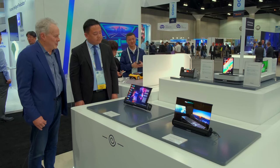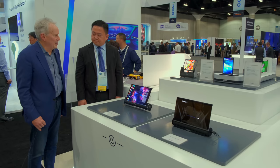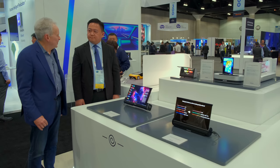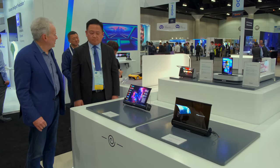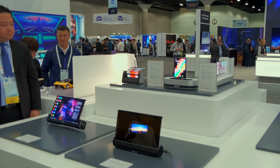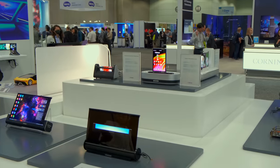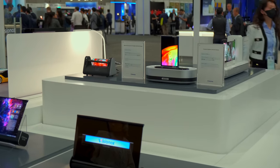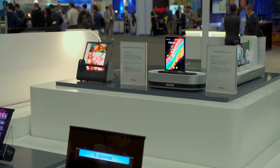I'm just impressed by the display quality, not to mention the form factor flexibility. That's truly amazing. Are these fabricated on polyimide substrate? Yes. I see you're actually demonstrating the rolling in real time, which is incredible.